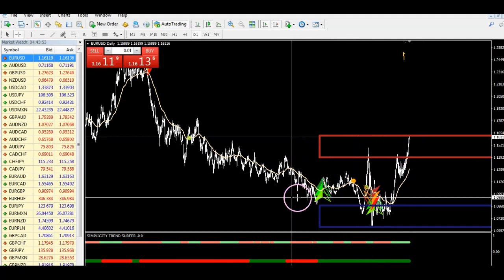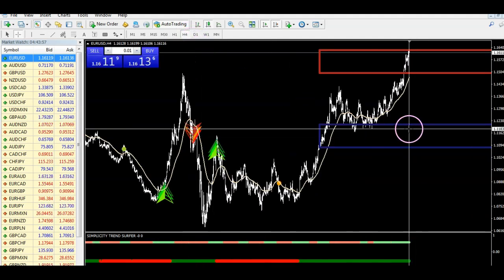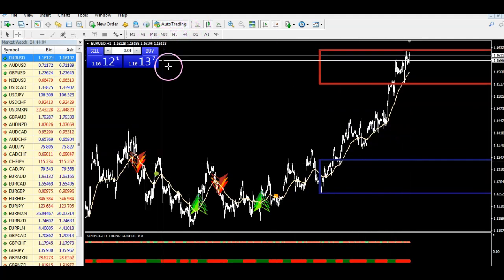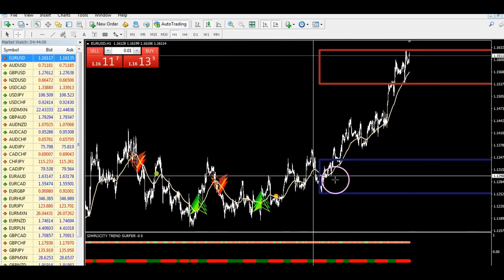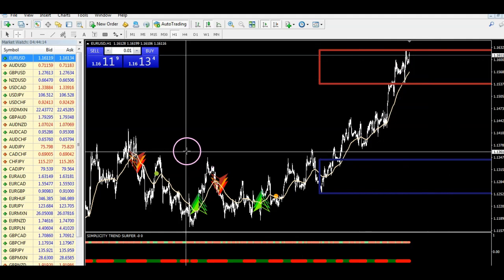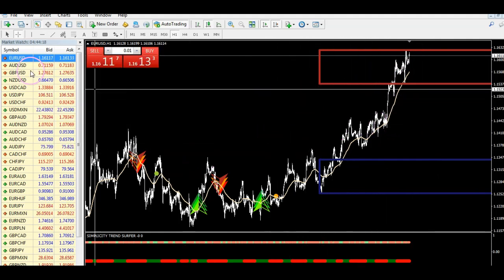So let's look at the 4 hours, see how we're doing. And let's look at the 1 hour, and closer, definitely it's in an uptrend. So it's better to stay away until we see a change in the trend, or at least a reversal that we can take advantage of. On Sunday, we're gonna check it again to see where we are at with this pair.